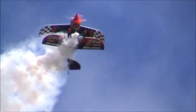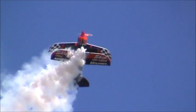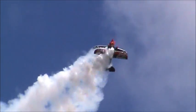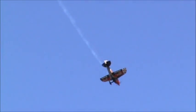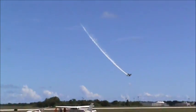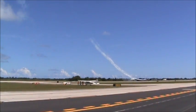And just hanging it on the propeller, showing you the sheer horsepower. There's a good photograph for you. He gets right up there at show center. He's going to try to bring it almost to a complete stop before the engine overtakes. He lowers the nose and comes right back down.